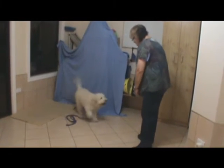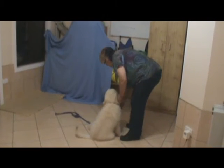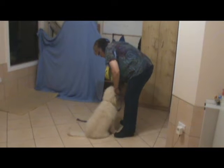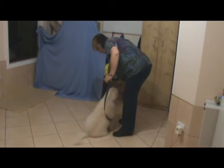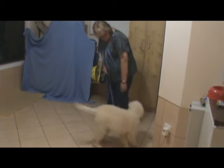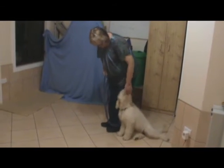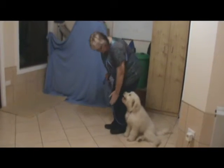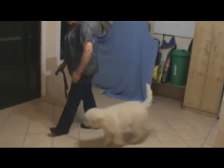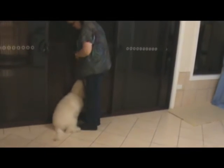There's the recall signal with me slapping my legs, and here the puppy has come in and sat nicely in front. Notice the puppy is on lead even though she is indoors. This is to ensure that she can be advised of the rules of the house and they can be enforced without the puppy having to get in trouble. There's our signal for let's go. As we come to the back door, the puppy is given the signal to sit.